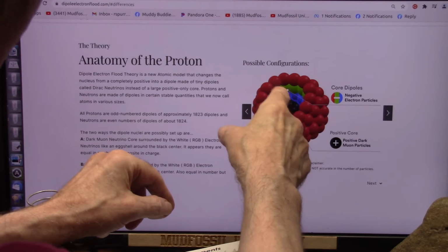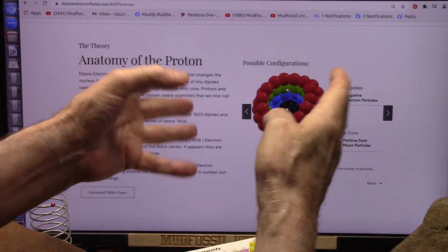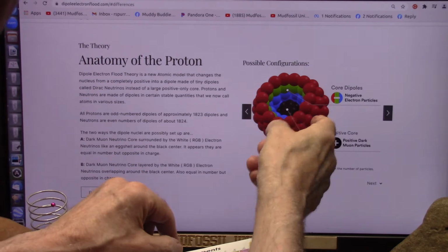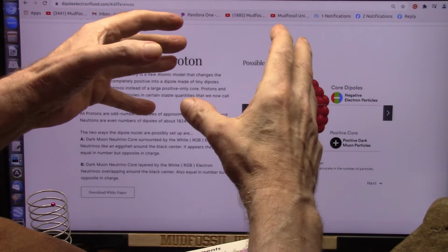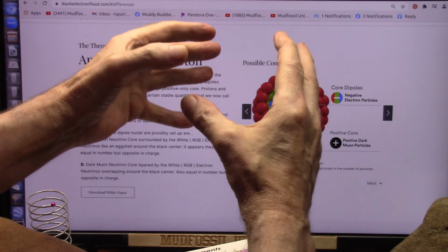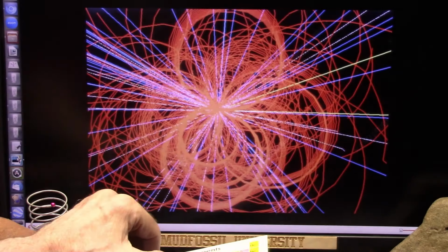It's not just red, blue, and green, but those are the primary colors, I think, that come out of that's what you see from these crystals. Anyway, the red is on the outside, they're sort of just hanging around out there. That's why red is not a real strong attachment. And as a matter of fact, here's what Fermilab shows right here.